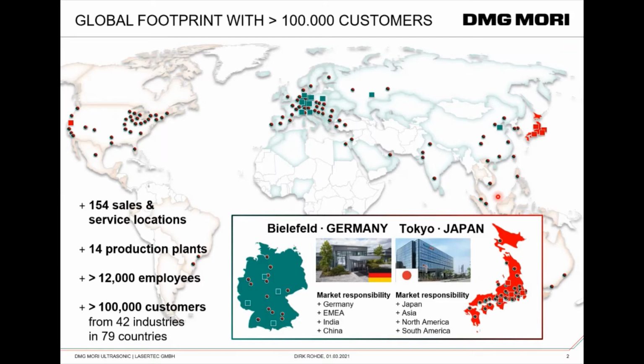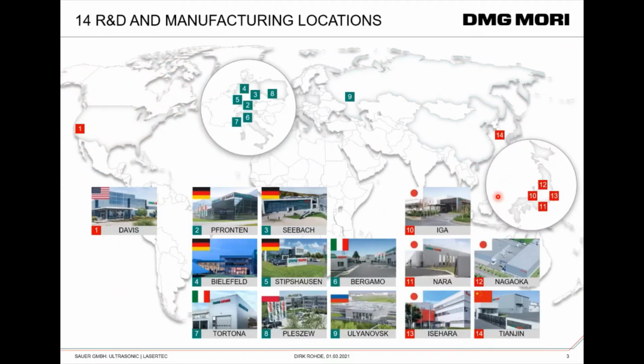A short word about DMG MORI, for those who do not know the company. We are traditionally coming from turning and milling machines, traditional universal machines with a wide size range, from very small entry-level machines up to 6-12 meter machines. A couple of years ago, DMG and MORI decided to go together. We have 14 production plants and worldwide over 12,000 employees. The interesting thing is, due to the global presence, we have service and additive manufacturing experience centers all over the world, where we are capable of doing tests for customers.